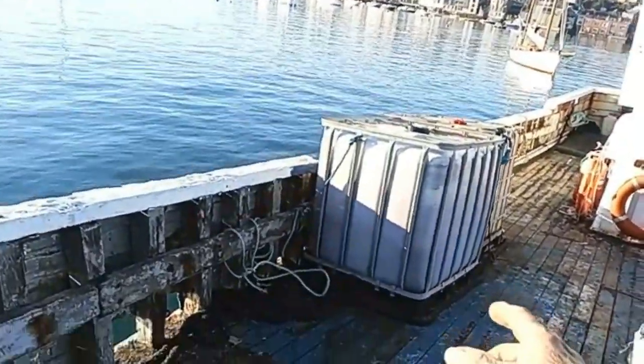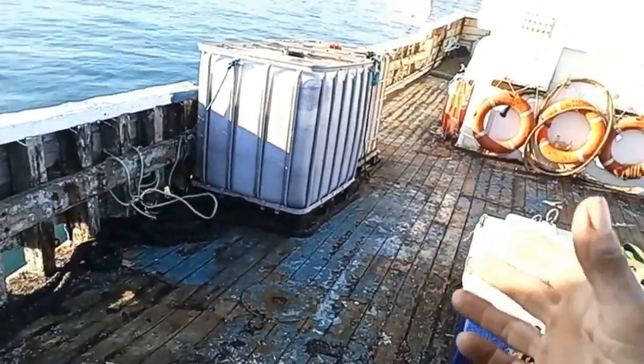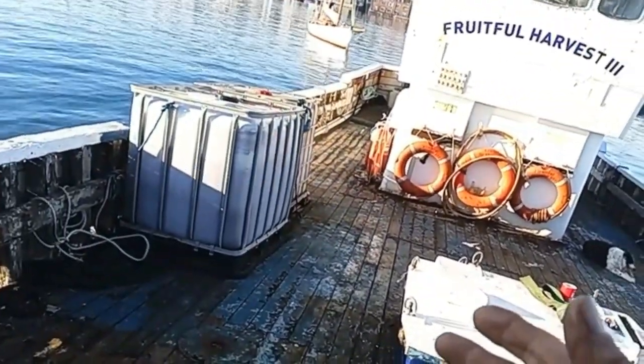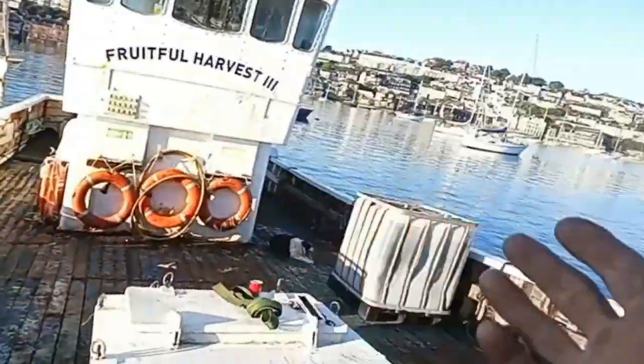We got these containers that are full of oil and water. Adam's saying, empty them over the side and chuck them in. I said, no, we can't do that. Then he's saying, empty them, fill them up with concrete, and we use them as an anchor. Where's he going to get concrete out here?